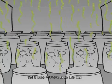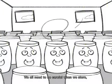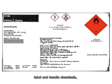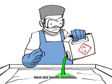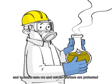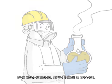But it does not have to be this way. We all need to be careful when we store, label, and handle chemicals, and to make sure we and our co-workers are protected when using chemicals for the benefit of everyone.